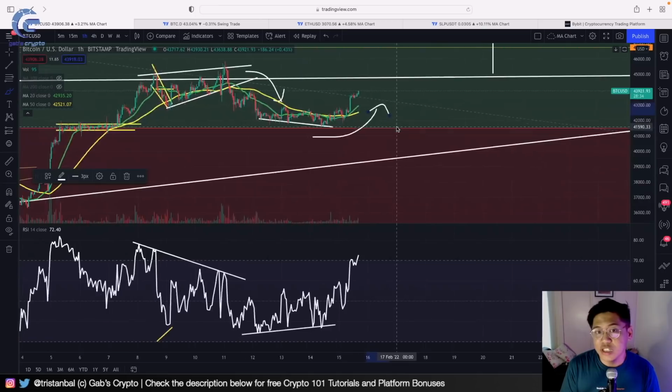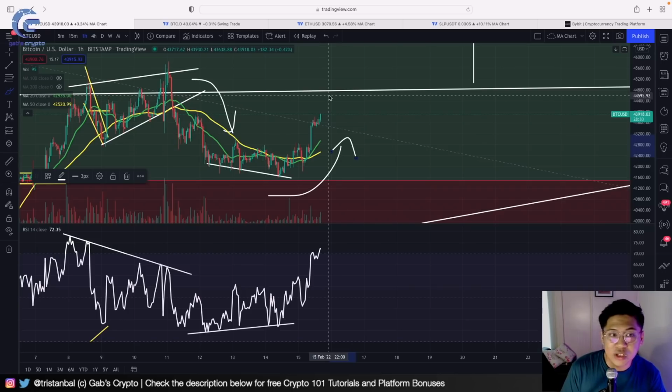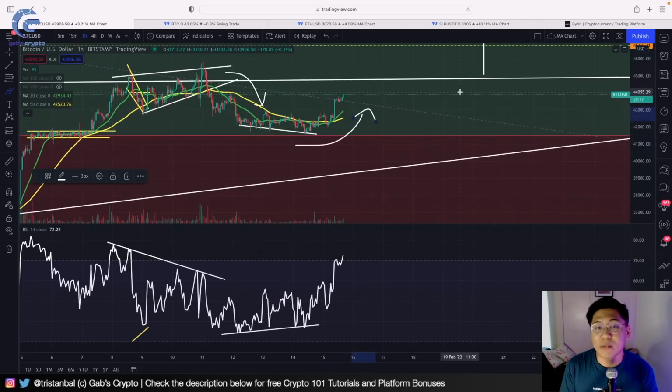And then if you're just trading this for the very short term, so let's say you are just swing trading this, then I think ang possible resistance area na pwede mo i-target dito for the very short term lang to take note, is going to be around the 44.7K or 44.6K if you are just trading this for the very short term. So that is what we are right now monitoring with the Bitcoin price action.